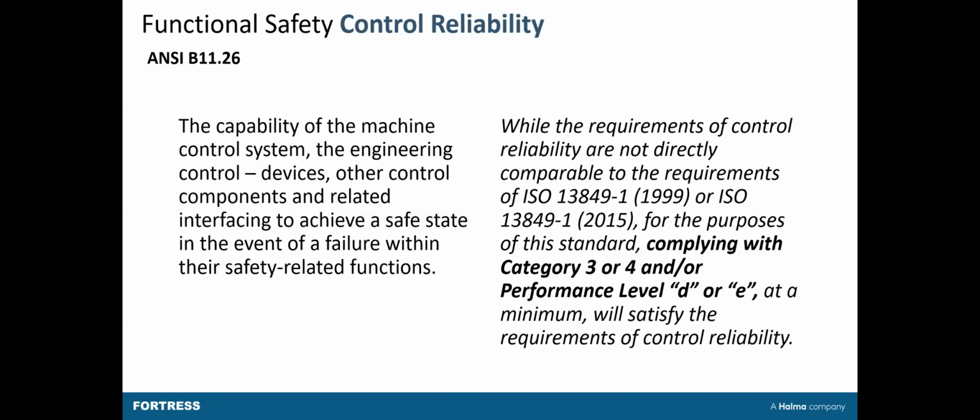The next one is control reliability, which I mentioned right at the beginning, in B11.26. It's really interesting because it's been introduced in the B11 standards. It's nice because it gives it in words as to how you should make your system control reliable, but unfortunately, writing it in words makes it difficult to know if your system really meets it. So handily, they say in the explanatory notes that if you meet category 3 or 4 and/or performance level D or E, then that counts. So if something needs to be control reliable, this is your best bet: Cat 3 or 4 or performance level D or E. Then you know that you've definitely met those conditions.